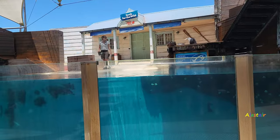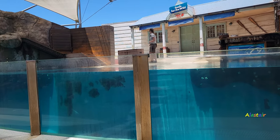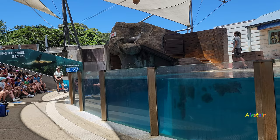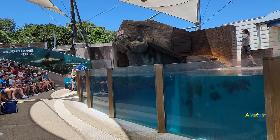So let's have a look as she goes for a bit of a walk. And a little slide. Watch as she uses all four of her flippers to make it all the way to the top of that wharf. As you can see, those flippers are great on land, however, it is in the water where we see their true ability.